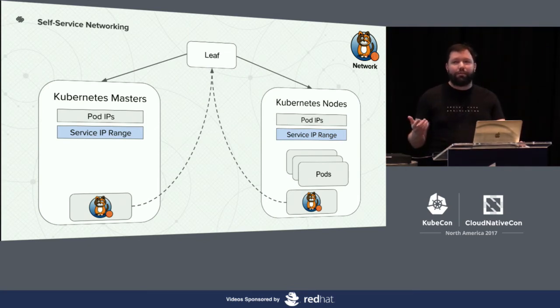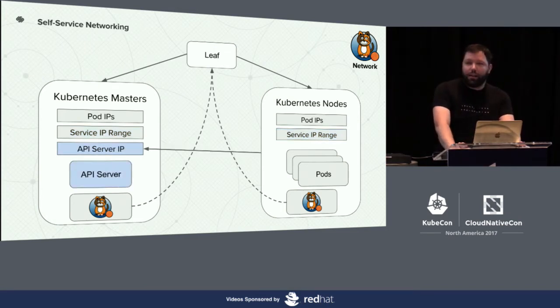And all of a sudden, anything, whether it's inside of Kubernetes or outside of Kubernetes, has the ability to communicate directly with this service IP range, which makes it a lot easier for outside services or developers to access.